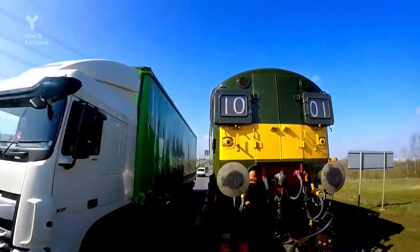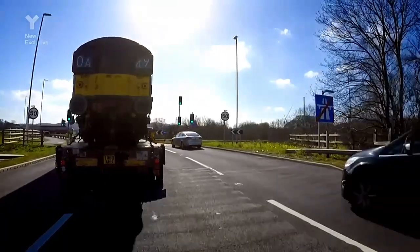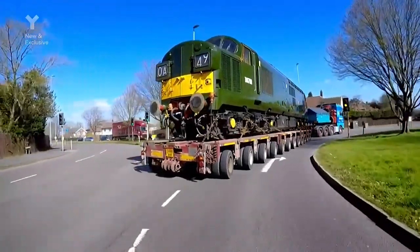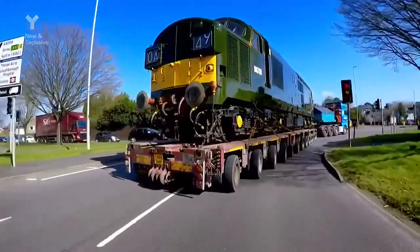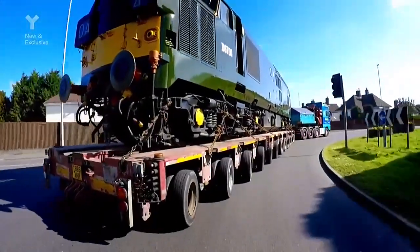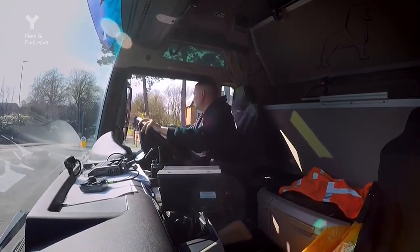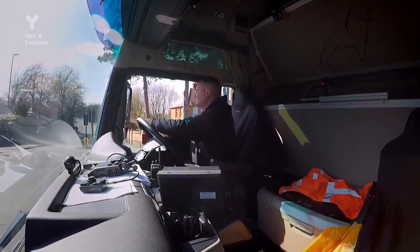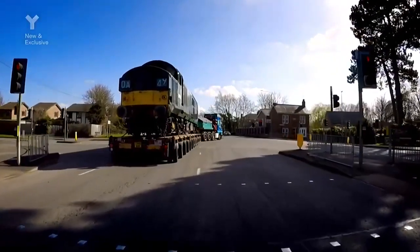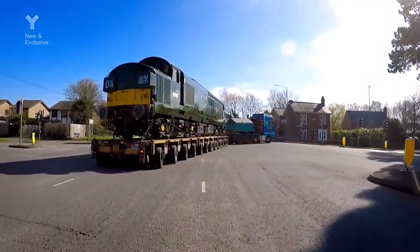They make it to the top of the hill, but another challenge lies ahead. I'm doing a right here, Harry, so I'm going to be quite close to the lights on my left-hand side now, OK? Yeah, not a problem, mate. Even though the traffic is light, this right turn is still a challenging manoeuvre. Right, you pass the lights, mate.